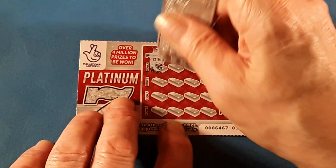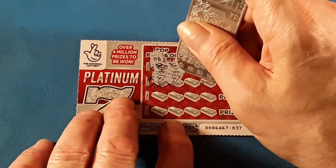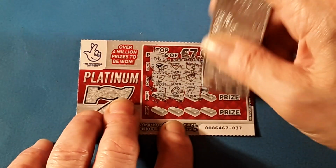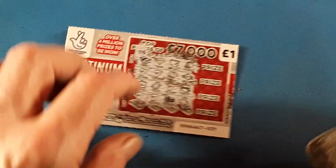Here we go. There's a diner, nothing there, no pound sign. 7-7 and not. No pound there. And 7-7 and nothing there. No pound, no sevens. Nope. Okay. Have another go with you.